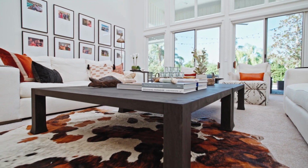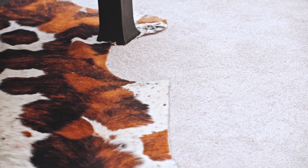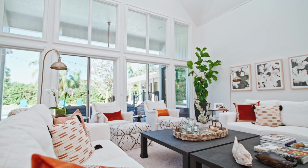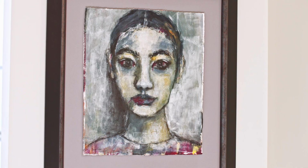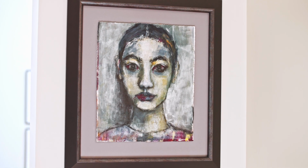The second would be layers. So making sure that you layer the room. And what that means is if you have carpet in a room, maybe you add a small rug under your cocktail table. You add different styles and patterns in your pillows, and the same with your artwork. Maybe some greens in there. So just think different materials, different heights, and varying looks around the room. Really creates that magical, luxurious look.